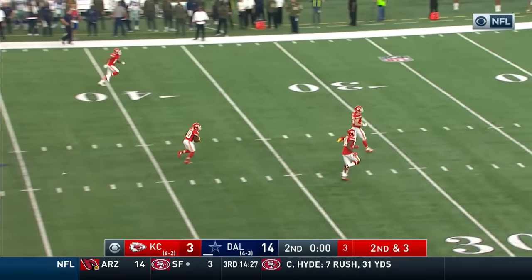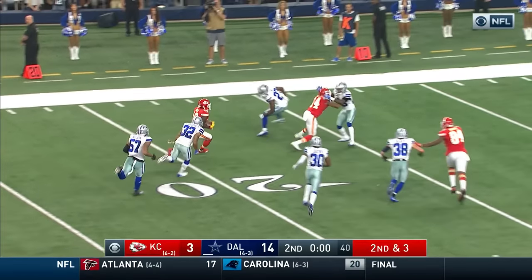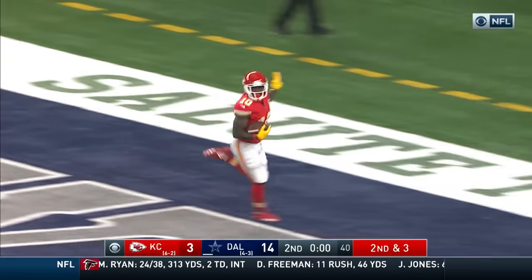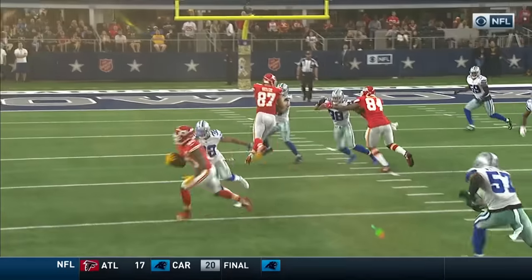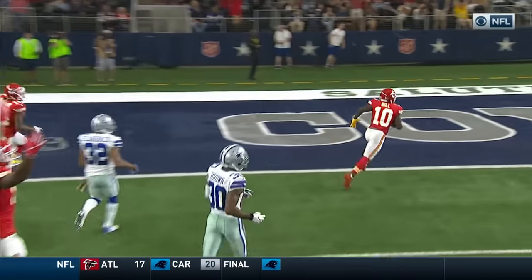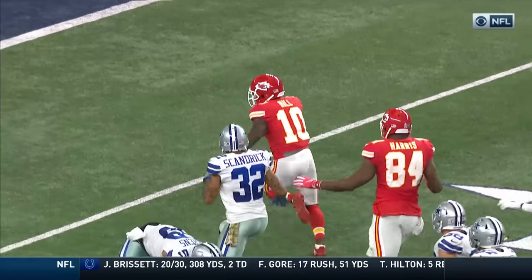There it is to Hill. A whole brigade around him. Hill gets around Scandrick. Look at Hill go! Impossible! Touchdown, Kansas City! How did they do that? Oh my gosh! I've never seen that in my entire time in football. That is a shocker.